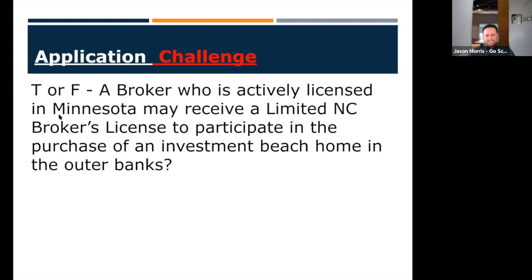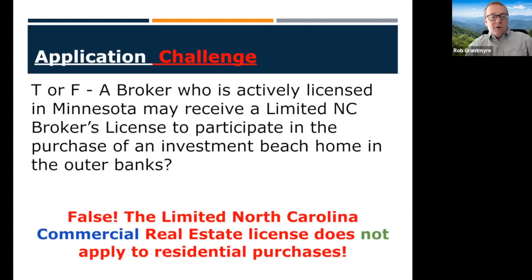Yeah. A lot. So first of all, where are they from? They're from Minnesota. Okay. They could probably get a limited North Carolina commercial broker's license. I like the term investment, but it doesn't matter what you're planning to use it for. What matters is what type of property it is. And so a beach home is still a home. It's still residential. I'm going to say false, right? Say false. The limited North Carolina commercial real estate license does not apply to residential purchases. Even though you're planning to rent it 50 weeks a year or whatever, it's still considered a residential home. You could use this license to buy a shopping center in wherever we were, the Outer Banks, but not a beach home.